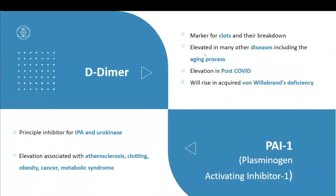D-dimer is a marker for clot breakdown. It's elevated in many other diseases, including the aging process. You'll see it elevated post-COVID, and it will rise in acquired von Willebrand's disease. And then plasminogen activator inhibitor. This is a big lab in the research. It's not used in the formal criteria, but it's really super important. It's the principal inhibitor of TPA and urokinase, and elevations are associated with atherosclerosis, clotting, obesity, cancer, and metabolic syndrome.